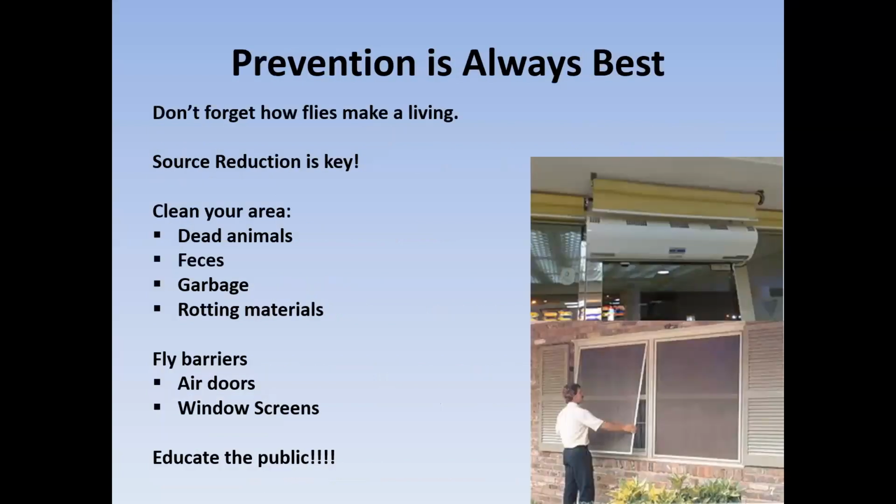Now, prevention is always the best, so don't forget how flies make a living. So source reduction is key. So obviously, if you have a dead animal in or near your home, you're going to clean it up or bury it. If you have a dog in the backyard, make sure that the feces is picked up as often as possible. You should make sure that your garbage is in tight fitting plastic bags that go inside a tight fitting garbage can. And any sort of debris or rotting material should be cleaned up as often as possible.